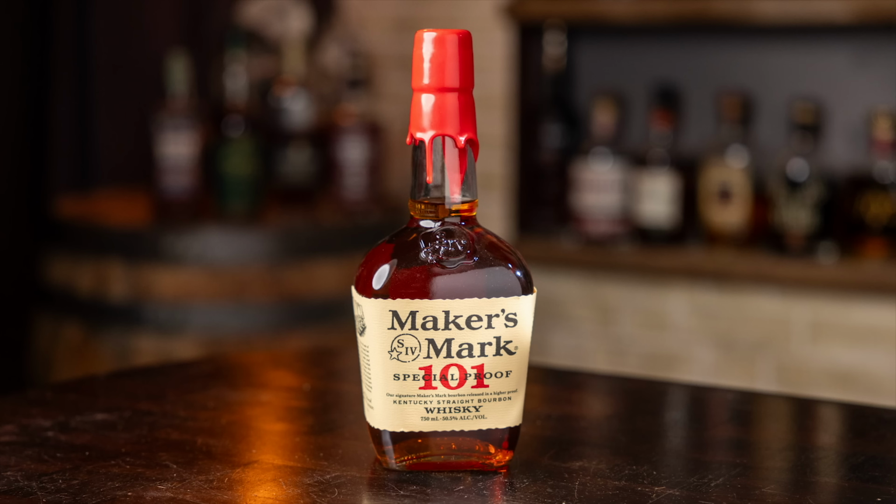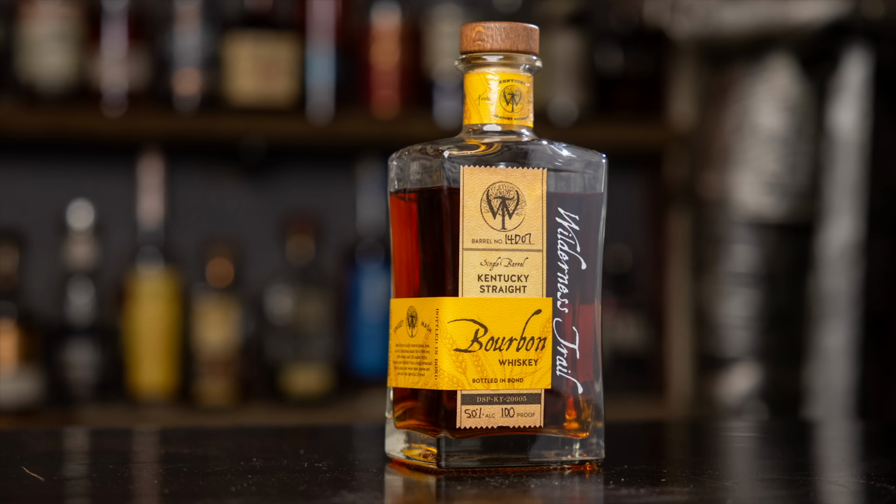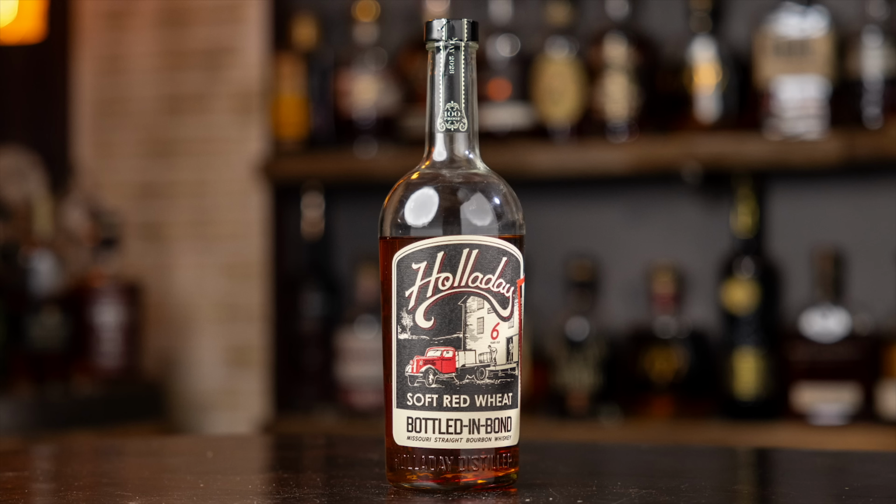We came across the problem of having too many things to go into this flight. When we started pulling bottles, we also ended up with the Maker's 101, the Wilderness Trail Wheated Bourbon, which is also 100 proof, and the Holiday Soft Red Wheat, also 100 proof. I think those would also make a really good flight. So if you like this flight, let us know in the comments, and we'll take the winner of this one and put it up against those and see who's the grand champion of sub-$50, $60 wheated bourbons that are somewhat available.